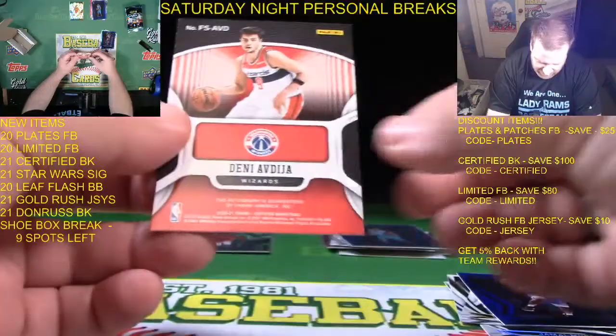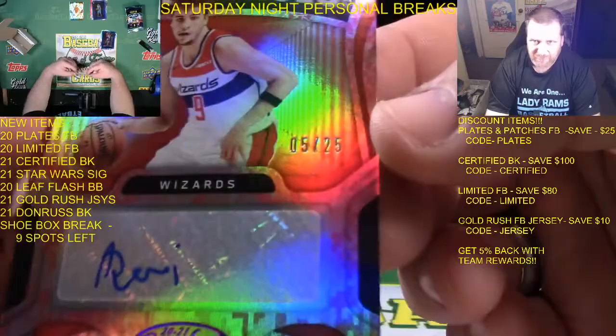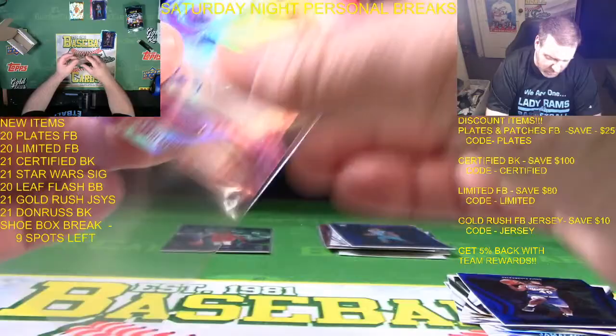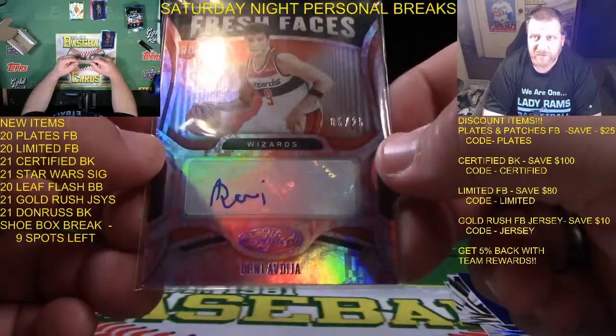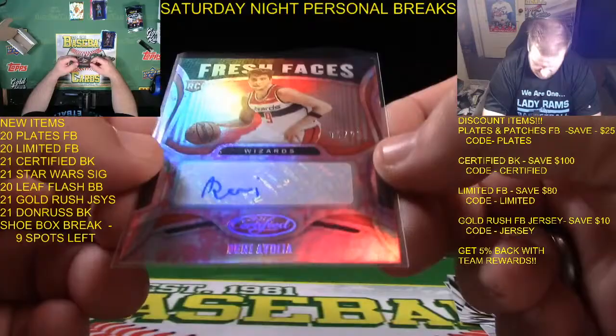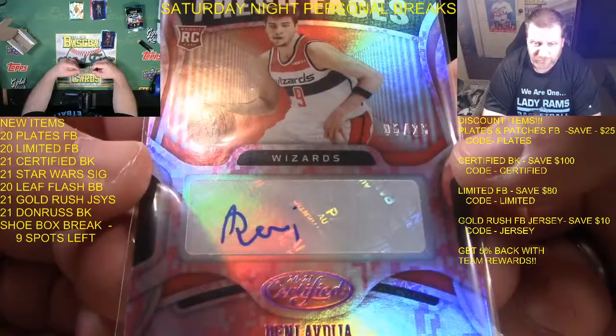Denny at a 25. 5 of 25, Denny Avdija. This kid is going to be a really good player. I thought he might be even the best player in this year's class. I was hoping he'd fall to the Kings, and the Kings would draft this guy. This kid is going to be awesome. And that is a great card. I don't know what's going on with that autograph right there. Good Lord. It looks like a D, but it looks like an R. Who knows? But 5 of 25, Denny.